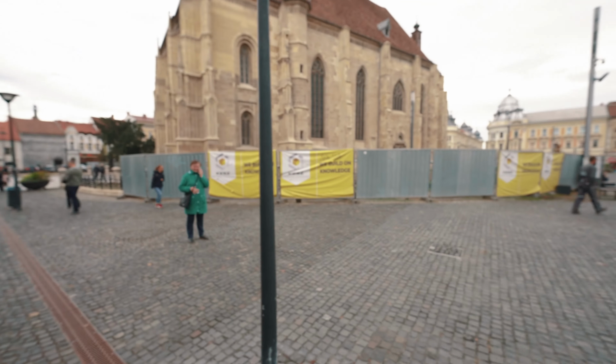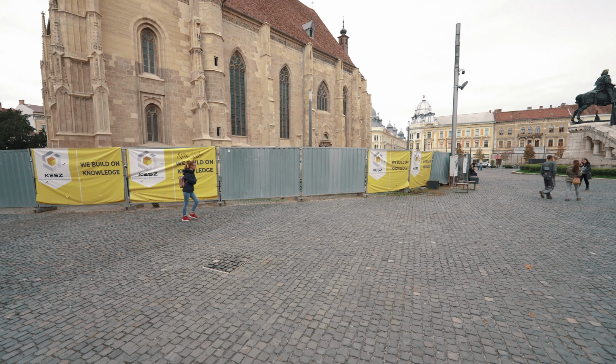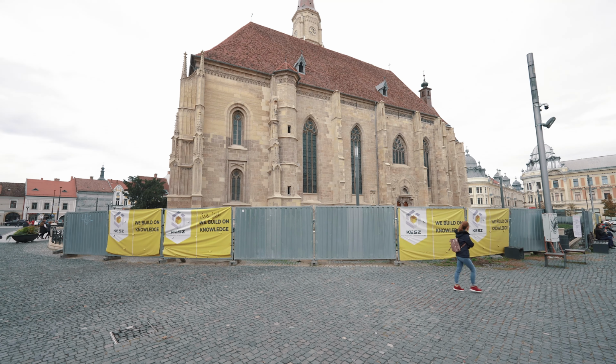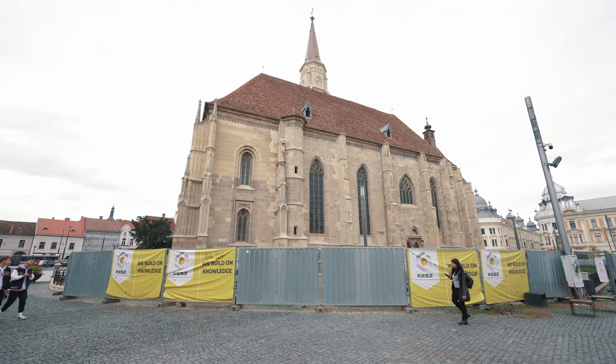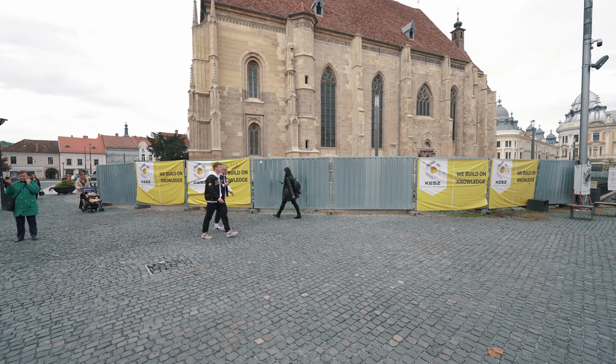And it's quite a nice building, but unfortunately you can see it is under construction. They are painting the gates, I guess, and doing some other construction on it, so you can't see the complete beauty of it, but you can see the beautiful Gothic architecture on it, and you can actually go inside. So we're gonna go right there right now and check out how it looks from the inside.